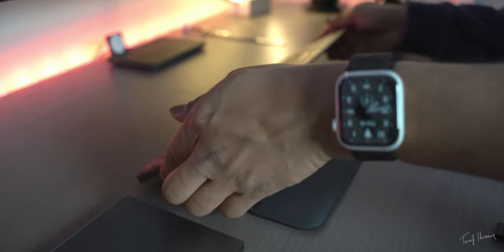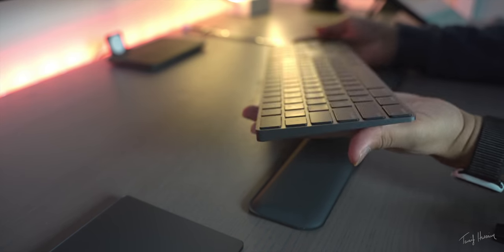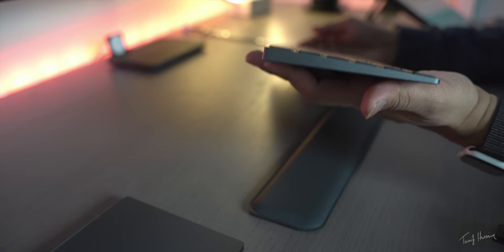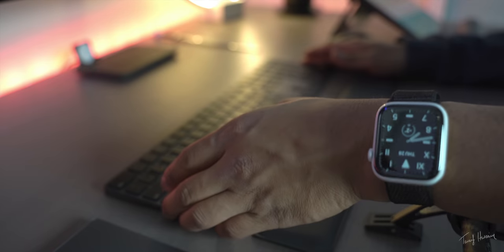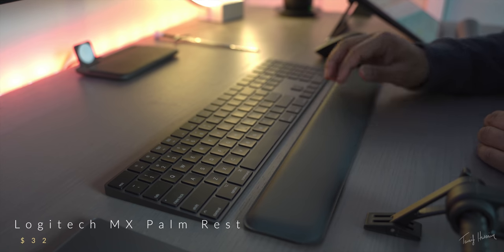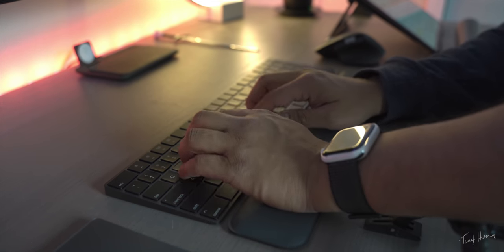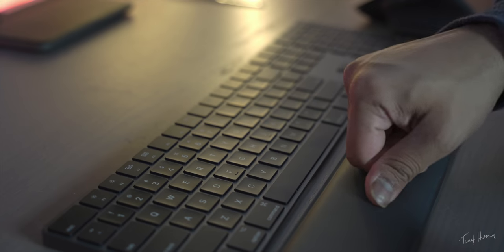Now, because the Apple Magic Keyboard 2 is so light and small, and it's such a low profile that it sits so low to the table, I use this wrist pad here, which is made by Logitech, which I really like because it's long enough to cover the full length of the actual keyboard and it matches everything else that I have on the table, being space gray or matte black.